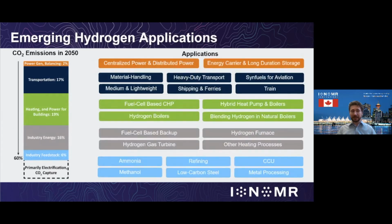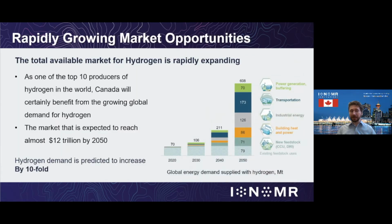And it spans multiple competencies within Canada in the industrial space, transitioning from power generation through transportation applications, heating and storage, and industrial energy and feedstocks into the chemical industry. And again, Canada has significant competencies in every one of these subsectors. And the rapidly growing market opportunities are distributed between all of these sectors, especially in the jump to 2040 and 2050.